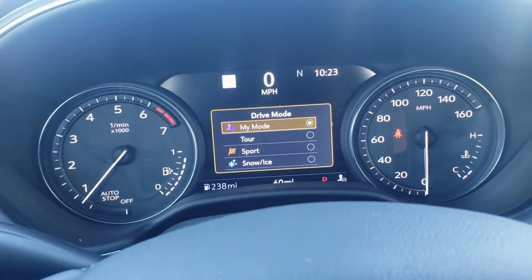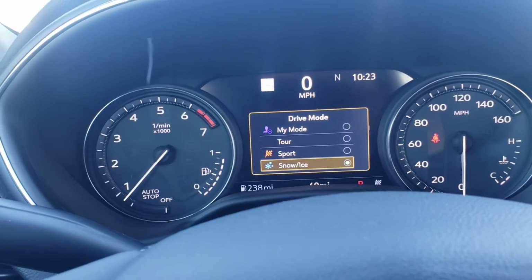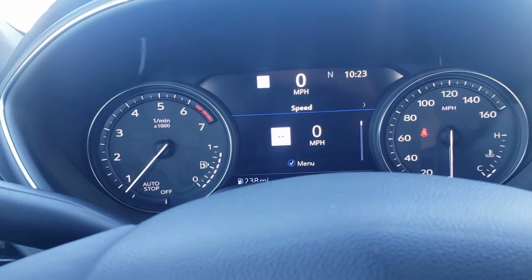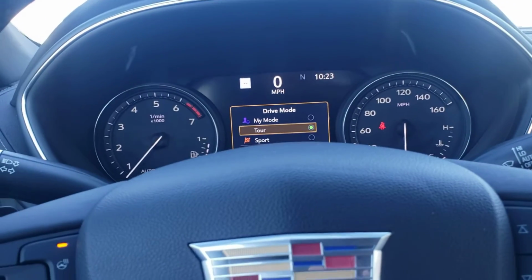So your mode select is this button here. I'm going to change it to show you. You can design your own mode. You can go tour, sport, or snow and ice. So if you want it all-wheel drive all the time, you put it on snow and ice. Otherwise, I'd leave it at tour. You'll get your best gas mileage.